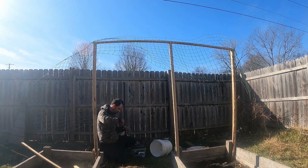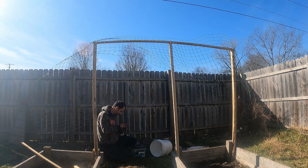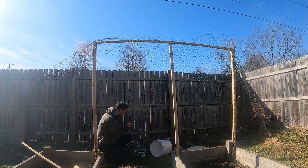Now, I did not mention earlier that you are going to need a staple gun. This wire is stuff that we had on hand that my mom had left here, so we're going to go ahead and use it for our arbor. You can use chicken wire, you can use small fencing, whatever you can find on sale, but this didn't cost us anything.